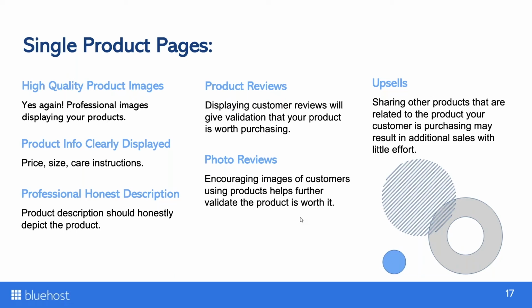So product reviews and photo reviews kind of go hand in hand. When you have those reviews on there for other clients to see other clients using it, it validates that, and it's like, oh yeah, other people like this, I'm going to buy this too. And another thing you can do on your single product page is having upsells. Upsells are like, hey, people that already bought this product also bought that. Do you want to purchase that? It's little effort to sell another product that you may be trying to sell.